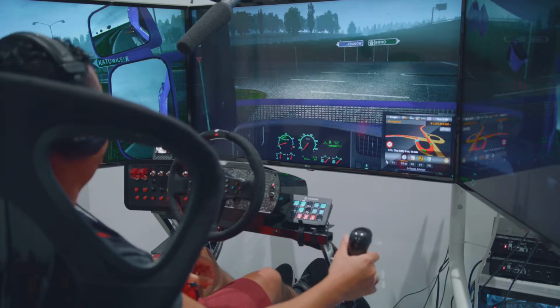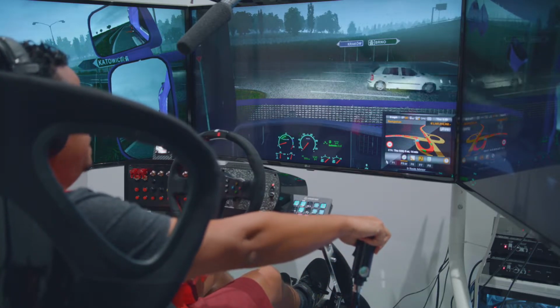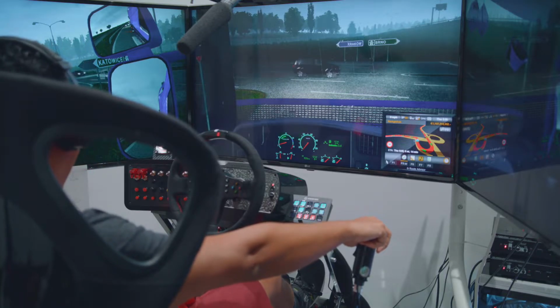Yeah, I'm thinking my next upgrade is going to be that Club Sport hub. That way I can get a bigger wheel, Momo wheel or something like that.